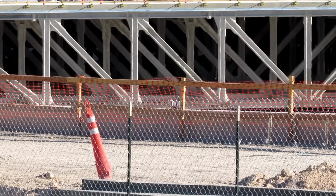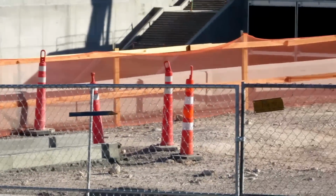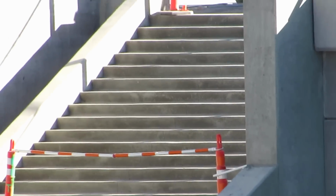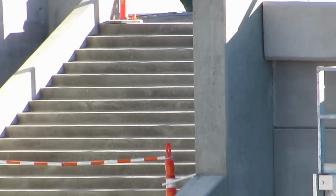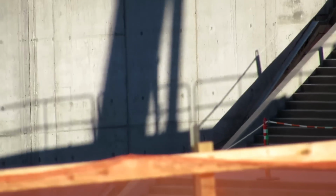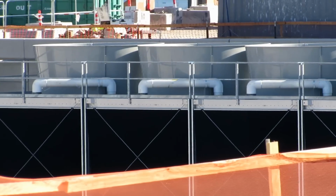And then if we swing back, they do have steps that went in over here to get down into the field area. And supposedly, in the renderings on game days, they have it all set up. They'll have activities going on in this outside field area. And then we got some of the air units.